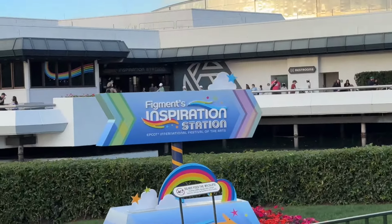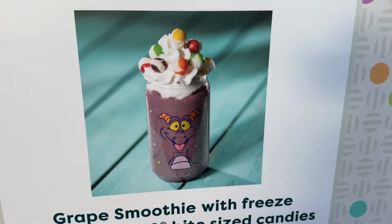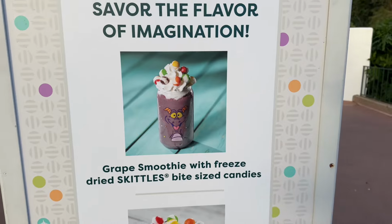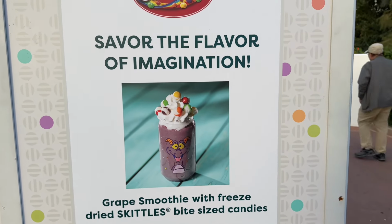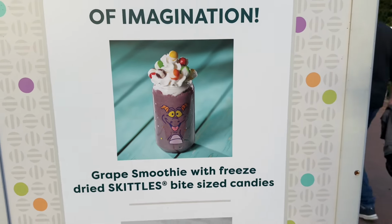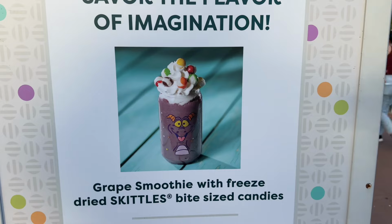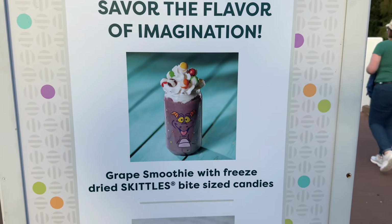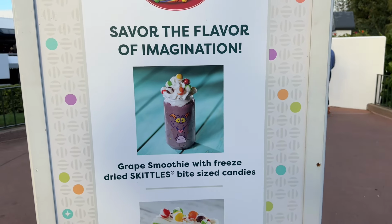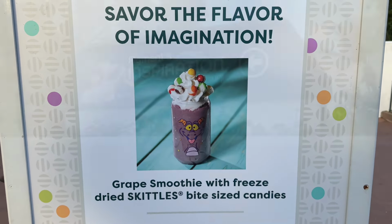We're headed to Figments Inspiration Station, and one of the things in there is something we tried last year. We ended up buying 3 of them, so we have 3 cups. It's a grape smoothie. If you like grape, this is definitely one of those things that you should have. Some people thought that it tasted like Robitussin. To me, it tasted like grape soda, but kind of like a whipped grape soda. I don't even know how to explain it, but I did try it last year. I'm not buying it today only because I am so full.